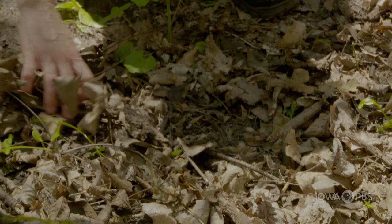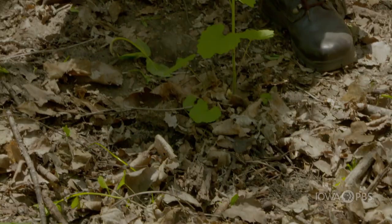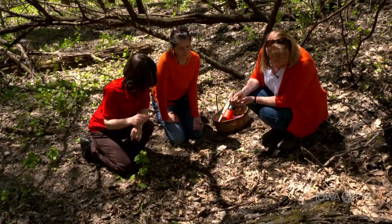Oh. And it'll just surprise you. They are perfectly camouflaged. Very well camouflaged. In the leaves, I agree. Yeah. Can we grow our own mushrooms?